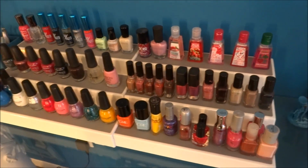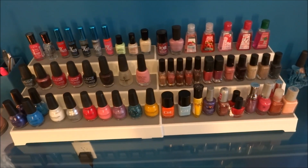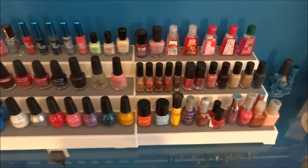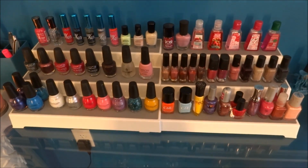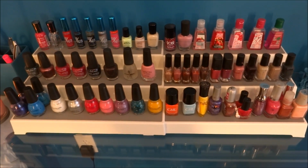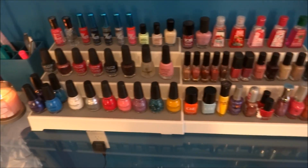And then this is my nail polish collection. This is just a little shelf. It slides out. There's one shelf here, but it slides out so that you can put all of your nail polishes on it. It's actually made for spices. It's a spice rack, but it worked really good for this, so that's what I'm using that for now.